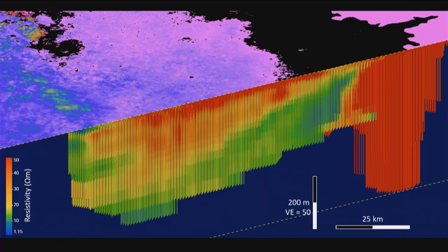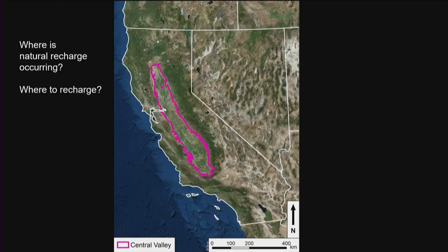It's staying in that shallow zone. So the water is coming in there, but the pressure isn't changing. And unless the pressure changes, we don't get an InSAR response. So where to recharge? Where is natural recharge occurring? Helps us think strategically about where we might want to recharge. It also helps us better understand what nature is doing.